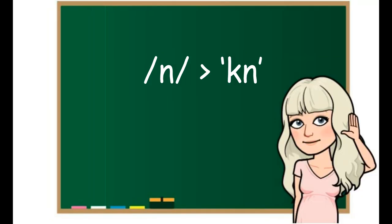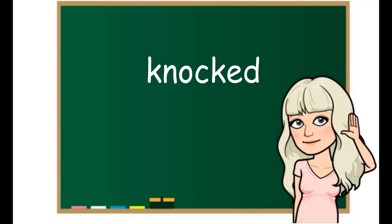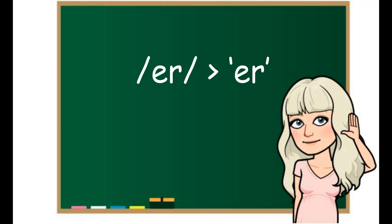The first sound is the N sound, spelled K-N. We've seen this a lot so far, so let's see if you can read this word. Knocked. Very good. The next sound is the sound spelled E-R. Everybody say it.